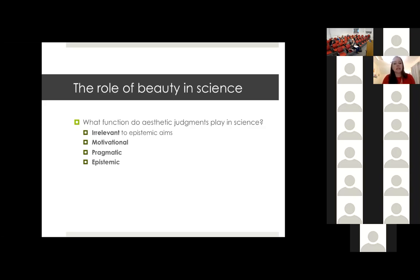For some, beauty is motivational. It's ultimately what drives us to do science, what makes us motivated to explore nature, because we find it beautiful. So it's what drives scientific research. For some, it is pragmatic. It can be useful to utilize beauty considerations, aesthetic considerations more broadly, in science. But there's also the epistemic dimension, where we think there is something to it. Beautiful theories, for instance, are to be trusted.